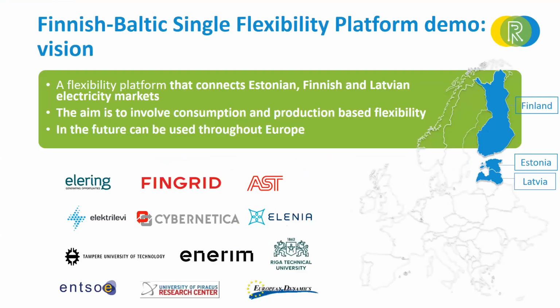The vision of the TIMO is a flexibility platform that connects the Estonian, Finnish, and Latvian electricity markets. The aim is to involve consumption and production-based flexibility. In the future, this platform can be used throughout Europe. In the TIMO, regional TSOs and DSOs, electricity and IT service companies, as well as R&D parties are participating, and also ENTSO-E is included in the TIMO.